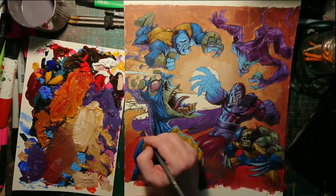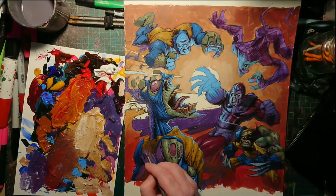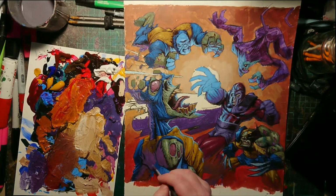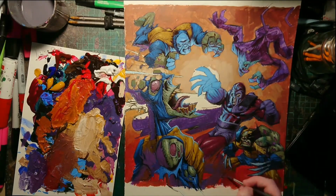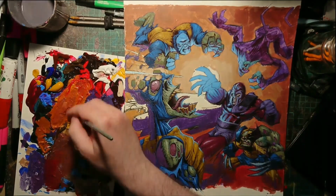It almost looks like they're on Mars with the red dust coming up underneath, kind of, which they're not. Well, they could be, but they're not. I mean, they could be for all intents and purposes, but they aren't. But they could be. They're not, but they could.